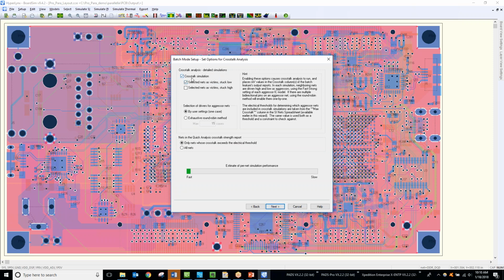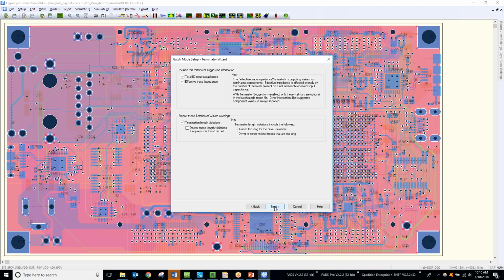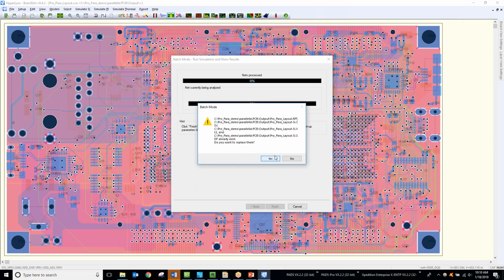Okay, so the last thing I've got to select is crosstalk simulation. Again, this can highlight any areas on the board where you might have too much crosstalk. And then the last thing I think we're going to check is loss, for your actual frequency dependent loss on your interconnects, and then your via modeling on your traces. Okay, so what we have the ability to do is create an HTML report and a summary file as well. I'm just going to go ahead and click next.